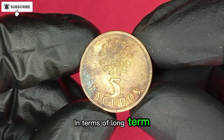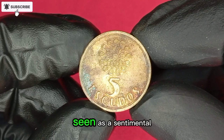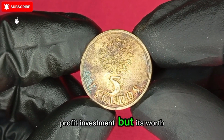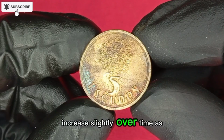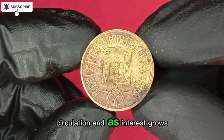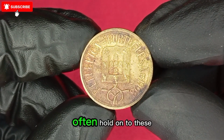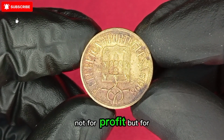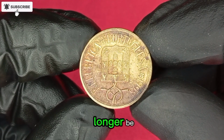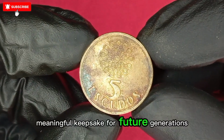In terms of long-term value, the 1998 5 Escudos coin is generally seen as a sentimental collectible rather than a high-profit investment, but its worth may increase slightly over time as fewer pristine examples remain in circulation and as interest grows in pre-euro monetary systems. Collectors often hold on to these coins not for profit but for the joy of preserving a chapter of history that can no longer be reproduced, which makes the coin a meaningful keepsake for future generations.